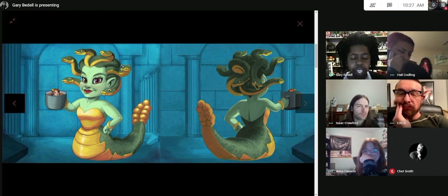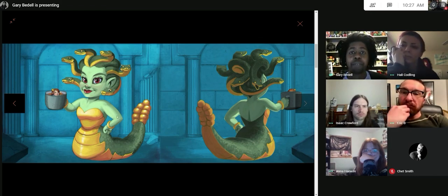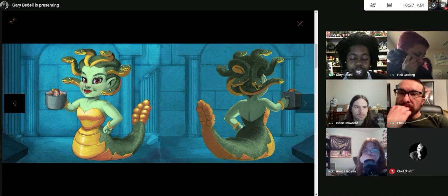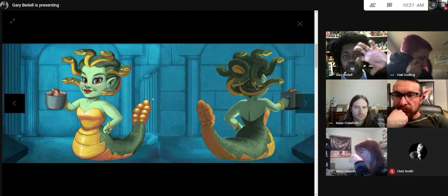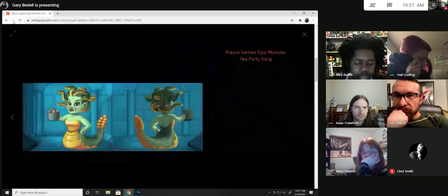But for this, I had to go more painterly. There wasn't a lot of flat colors there, but I still maintain those rules. The basic rules still stay: the big kid-friendly shapes here, the big head, the big fat tail. It's all the same rules, different method.